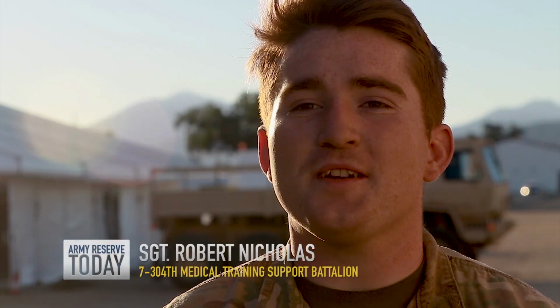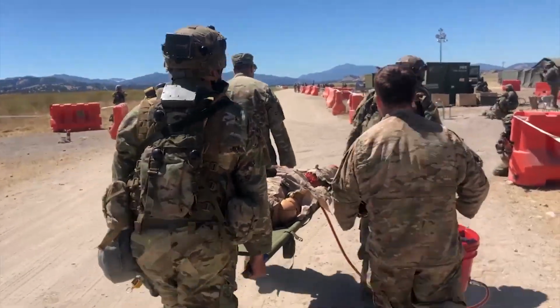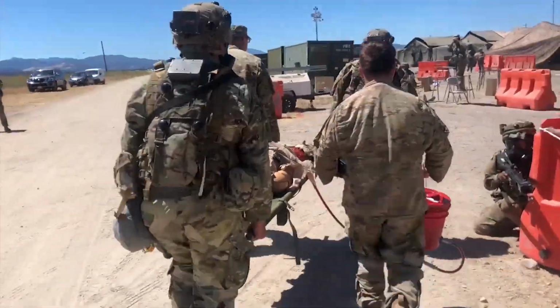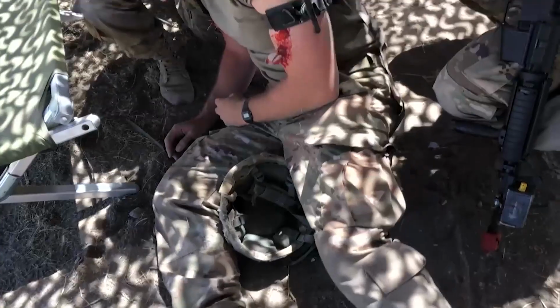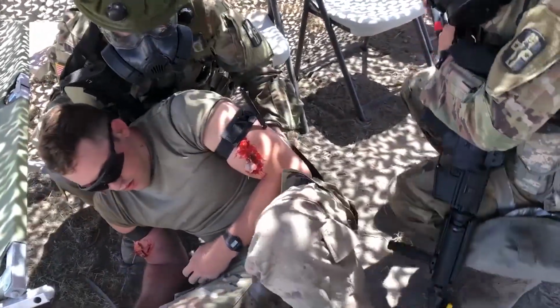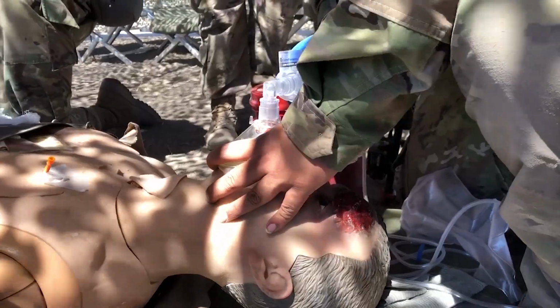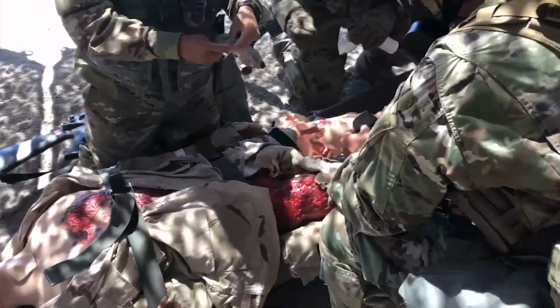My name is Sergeant Robert Nicholas. I'm with the 7304th out of San Antonio, Texas. So currently I'm at Fort Hunter Liggett in California, and what we're really doing is the E&E cell, the mannequin, I guess you could say. And what we do is we present casualties to these caches to kind of test their limits and see not only how their treatments are, but how their communications are, their logistics, just the overall patient care.